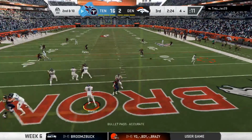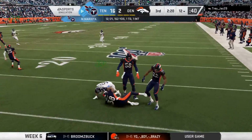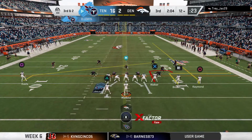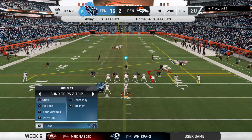Mariota. He's got Lewis. And he'll get it up to the 12-yard line here. Give him 8 on the play, and it'll be 3rd down. Second down pass play got him 8 yards. Now they've got a 3rd and a couple remaining.